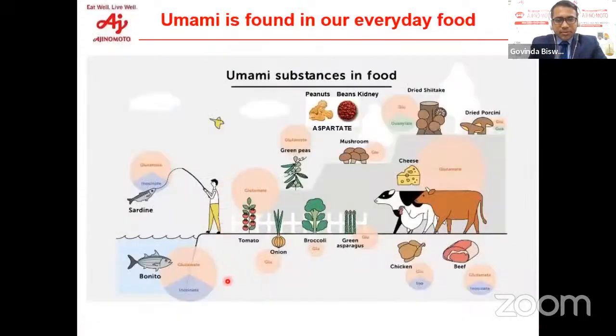Here you can see, among the general public there is a lot of misconception that it's some foreign particle or chemical, something like that. But naturally, this glutamic acid, or the sources of umami, are abundantly present in natural sources. For example, glutamate is present in tomato, onion, broccoli. Aspartate is present in peanuts and kidney beans. And inosinate is present in various non-vegetarian sources like chicken, fish, beef. So these are a couple of sources of umami flavor.